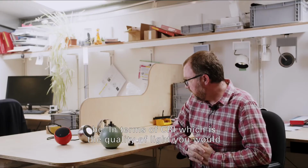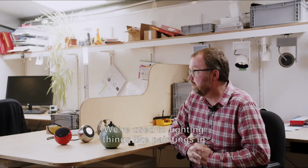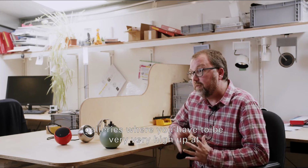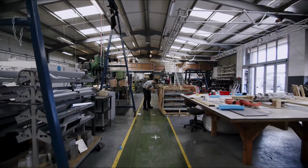In terms of CRI, which is the quality of light you would get out of it, we wanted to keep it as high as possible. We're used to lighting things like paintings and galleries, where you have to be very, very high, up at 95. We tuned it down a little bit to be 90 CRI, which is still very, very high.